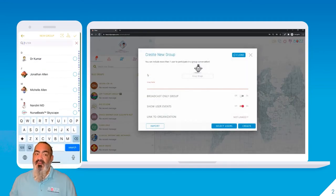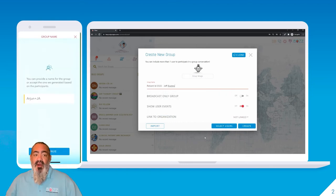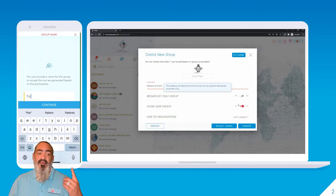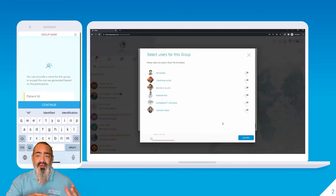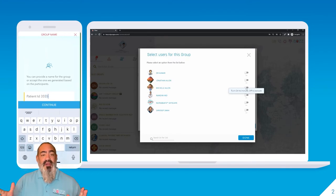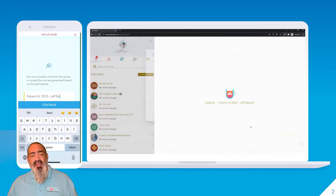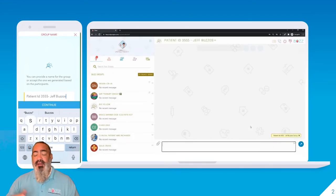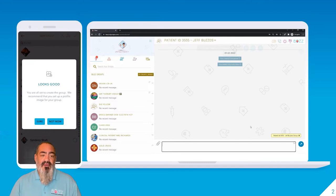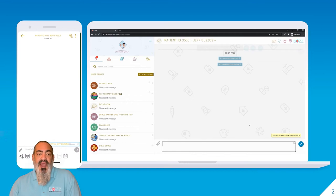Very easy to create a group inside Buzz. You can see I'm gonna create a group in less than 30 seconds here. And all I'm doing is just getting some members that are part of my circle, putting at least one member in there. You can always add more members to your group, remove members later if you want to. I'm gonna add this group here, Dr. Nandini, and we'll give it the group name, patient ID, and the patient's name. Of course, we could add patient's date of birth if we wanted to on there. And just like that, I've created a group where we can start to communicate and collaborate all together inside this simple group.